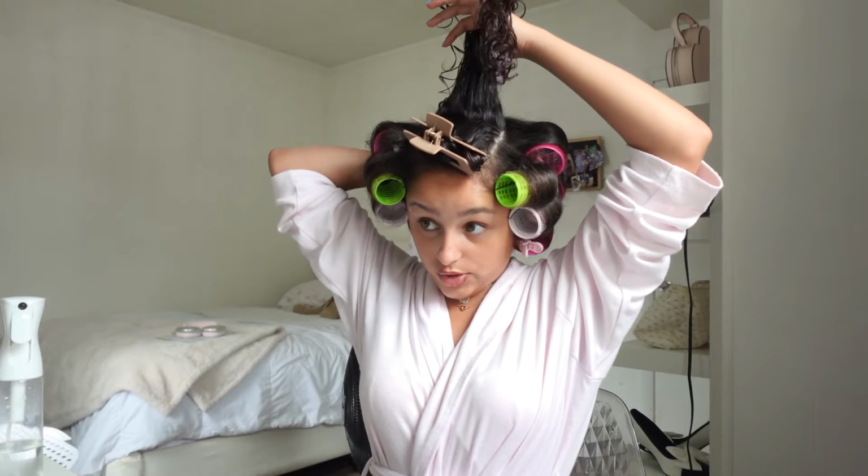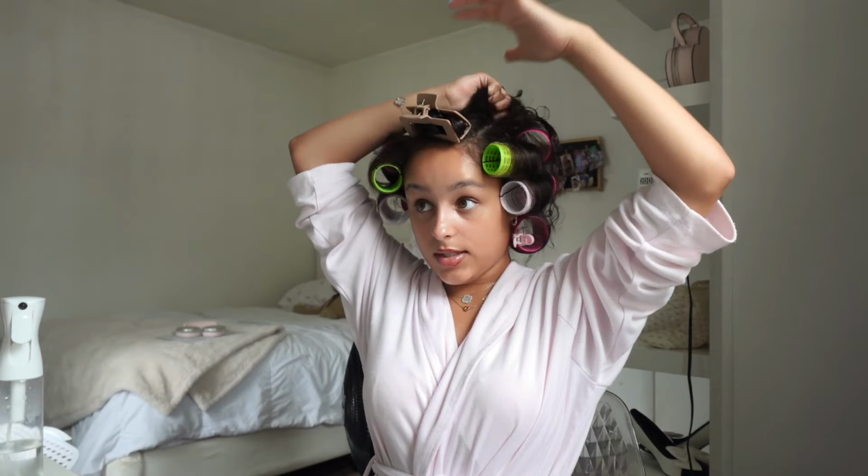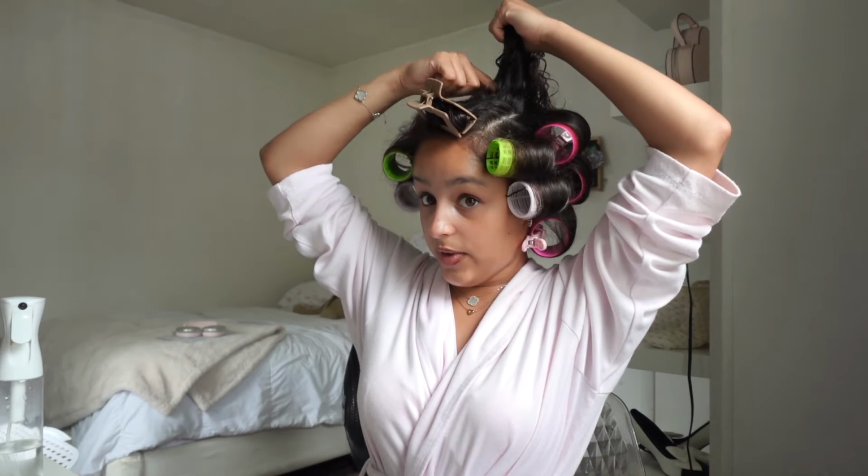For the crown section, I like to switch over to the larger round brush attachment. Like I said, these are larger sections and also thicker sections of hair, so it's important that I go in with the bigger one. I usually do 3 sections on the top of my head. I'm gonna do this very back section right now, then I do the middle one, and then it's my bangs.